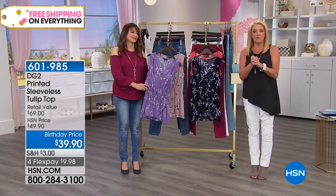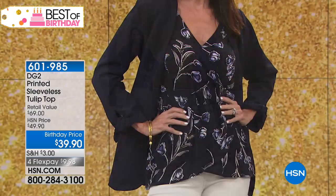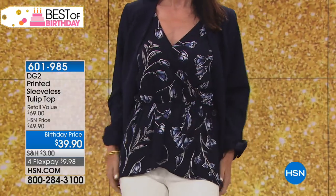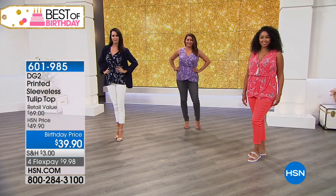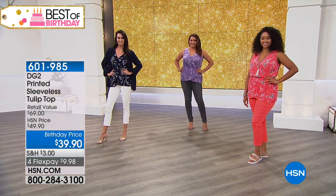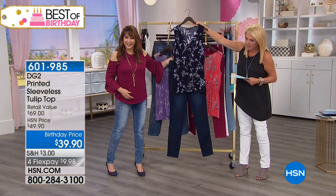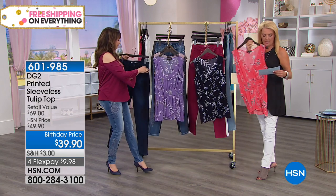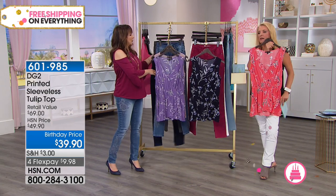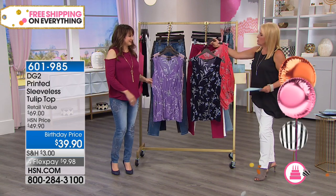We've seen this a couple of times on our beautiful models. This one is our sleeveless tulip top. What a cute design. Isn't this cute? You know, I totally want to wear that navy one with the indigo today's special. Isn't that cute? Look how cute that is. That's a terrific outfit. And that's navy. This is the coral color. Look at it with white. Pretty. If you're going on a cruise. Oh my gosh. Yeah, that would work. Show your other two colors.